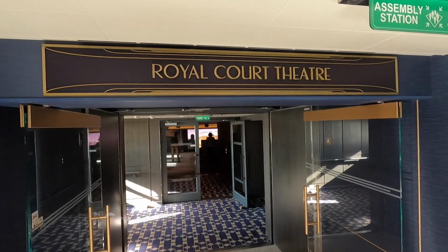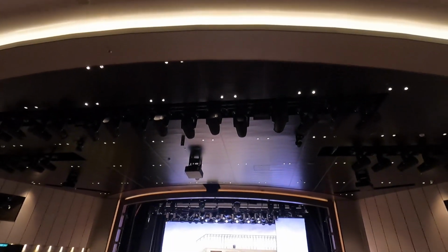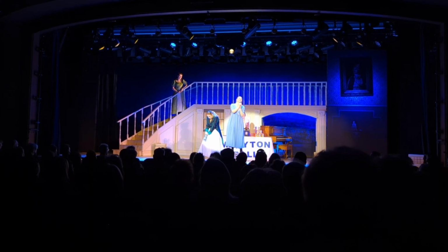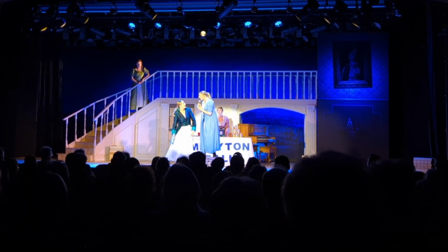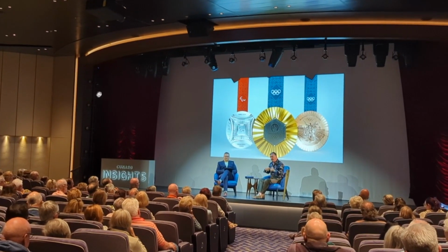The Royal Court Theatre is the ship's main theatre. We attended a few fine shows here. The fun Pride and Prejudice, sort of, is a brilliant comedy that you'll love. This also is where you'll attend the Cunard Insights Enrichment Talks.